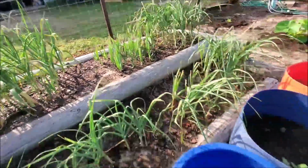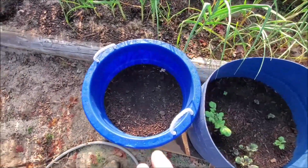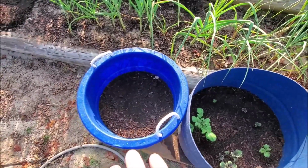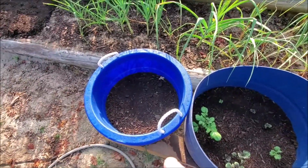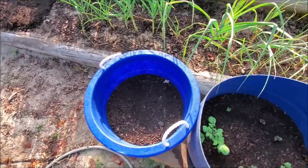We'll find that out. Now we have the potatoes here. These are some little Yukon Golds, and these were actually store-bought, so they might not even come up, but they're in there. They started like they were chitting real lightly, so we'll see what happens.